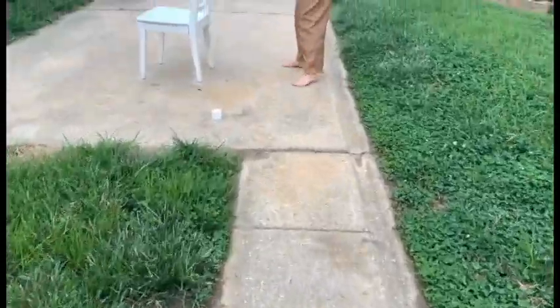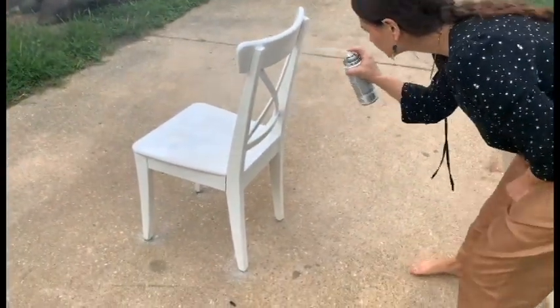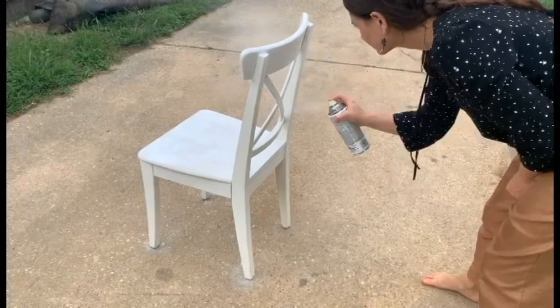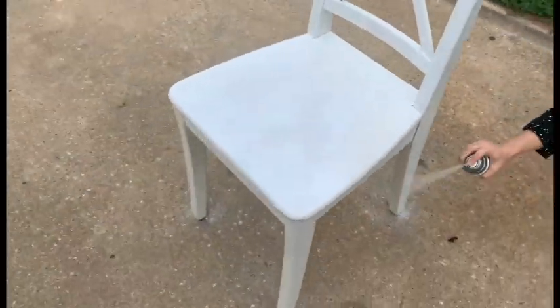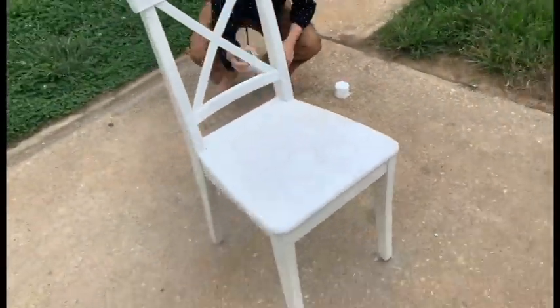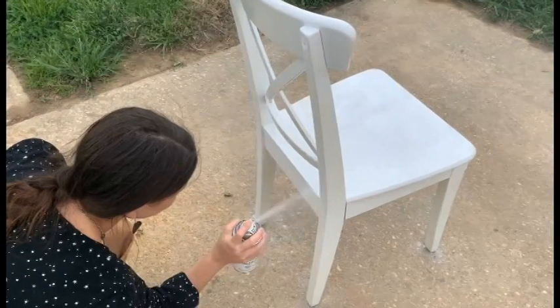All right, we're spray painting my makeup chair outside, so here we go. Come on, Eve. All right, hold on. And we're doing the second coat on the chair. Looking good.